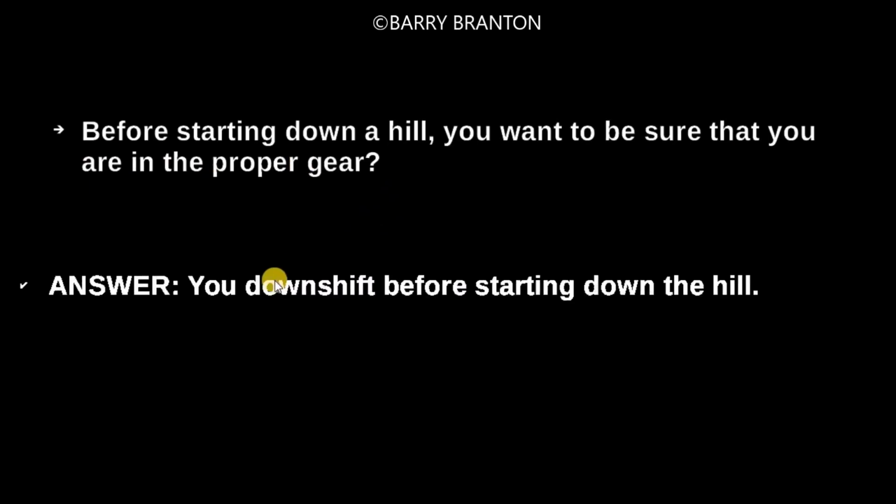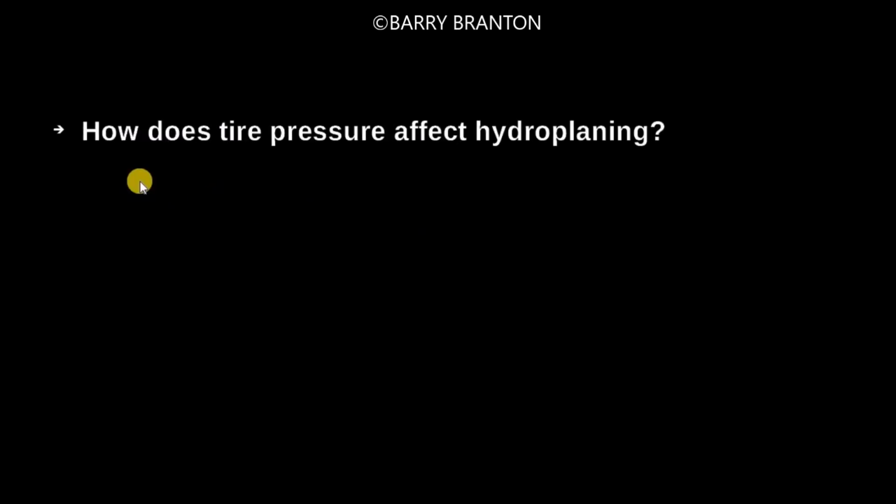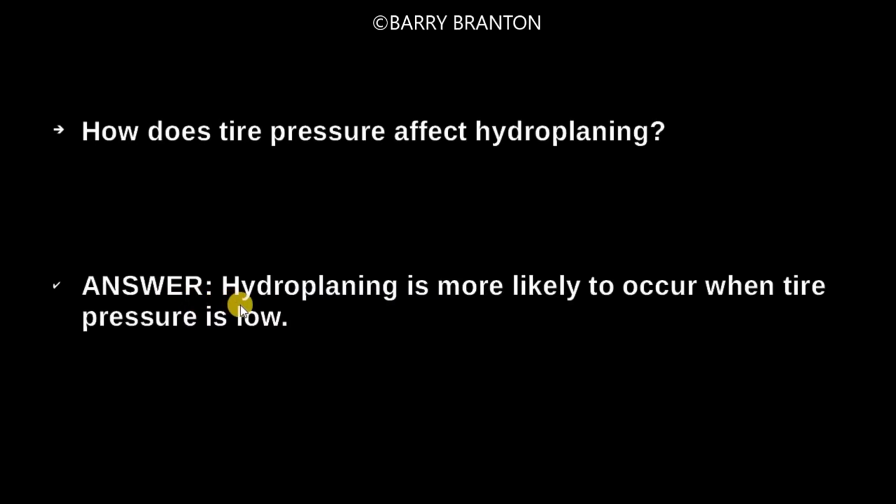Before starting down a hill, you want to be sure that you are in the proper gear. You downshift before starting down the hill. How does tire pressure affect hydroplaning? Hydroplaning is more likely to occur when tire pressure is low.